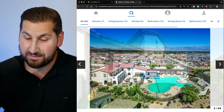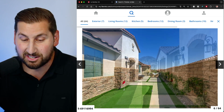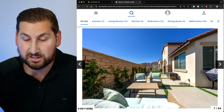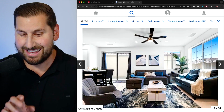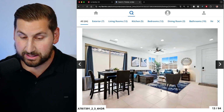But look at this. You have a little side yard. That was just the clubhouse they were showing. You have this little side yard with a little peekaboo view. Okay, and still a nice view, but small. And look at this. They're totally using a wide angle lens there because this yard is tiny. But check it out. I mean, this is gorgeous. This is really pretty inside.